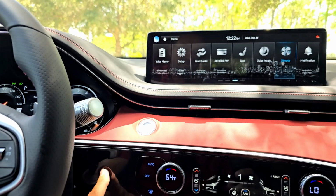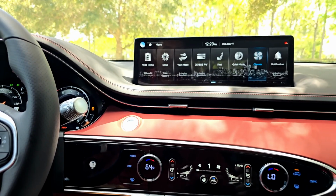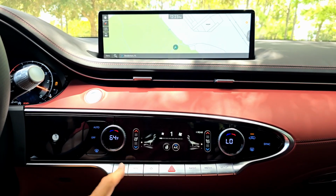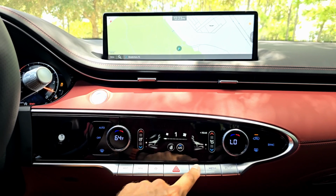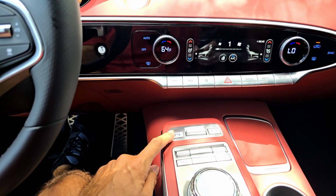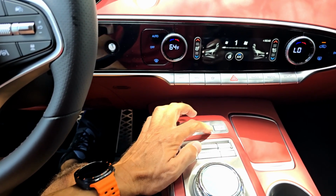Engine start stop button. Here's your fingerprint reader where you can program your settings. And we have some hard buttons here as well. If you want a shortcut to the map, basically just push this button, navigation. Here you can customize this button, radio, media, and setup. And what else is going on here? You have the parking sensors. This is where you change the drive modes. I'm actually going to leave it in Sports Plus.